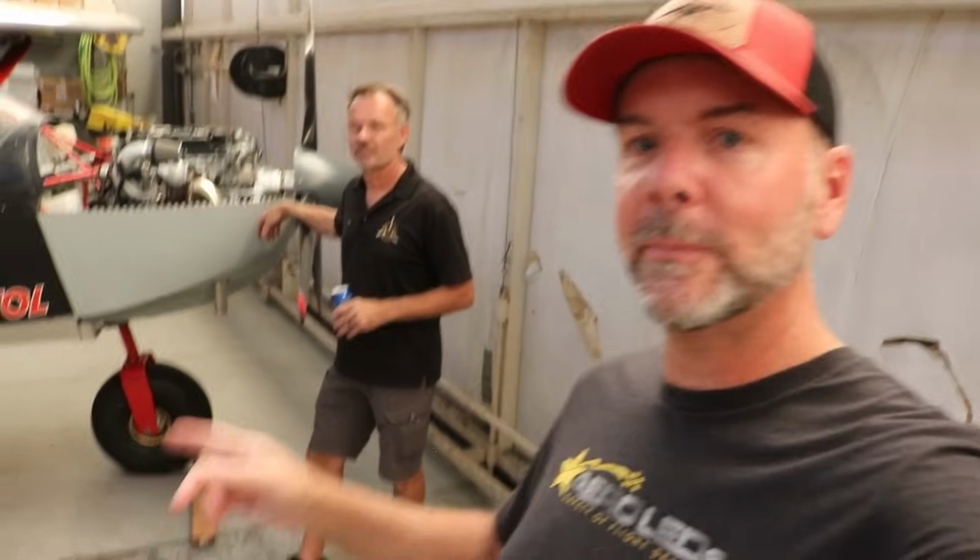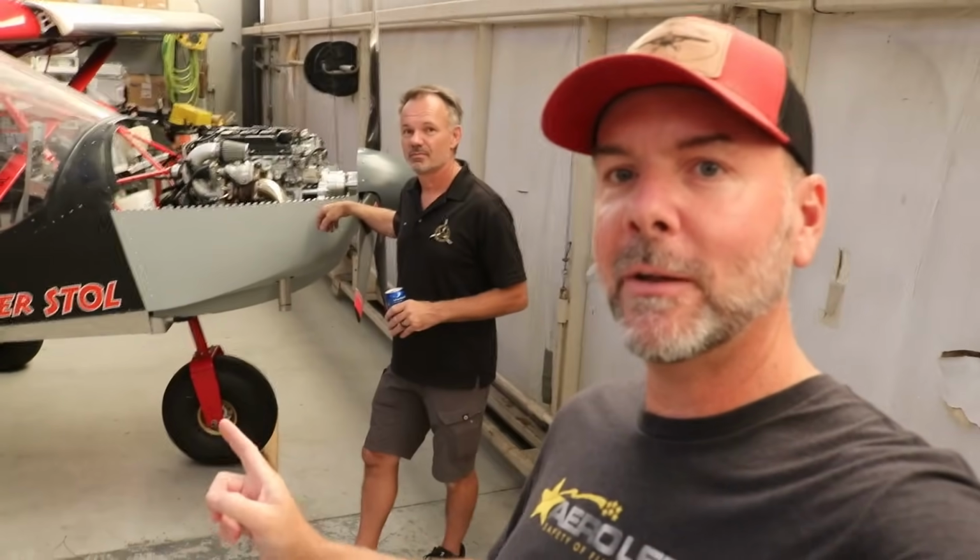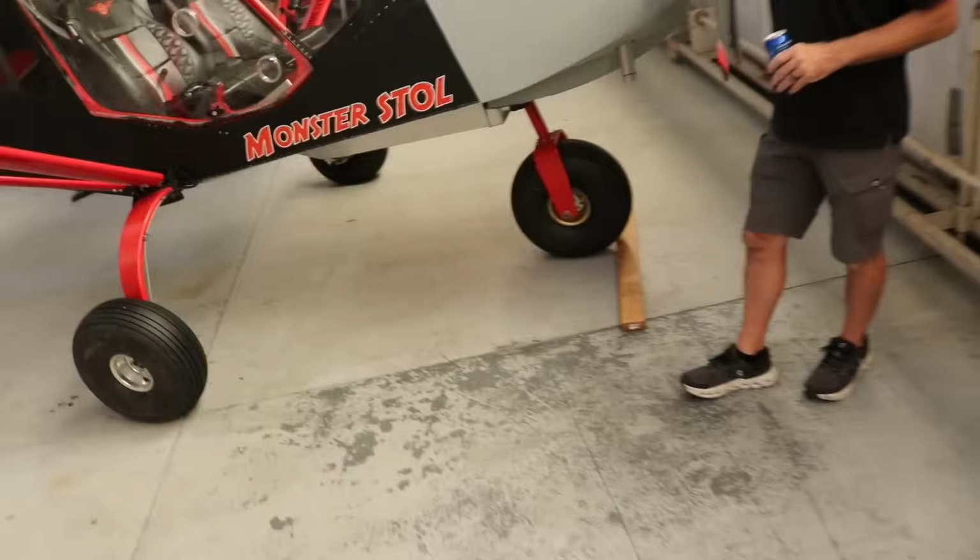Many of you have seen this very aircraft at some of the STOL competitions this past year or past couple of years, and Jan's been using this kind of as a test mule for all kinds of things, from modified landing gear suspension to different propellers, different nose gears. As you can see now, it's been brought all the way back to near factory. And Jan, why is that?